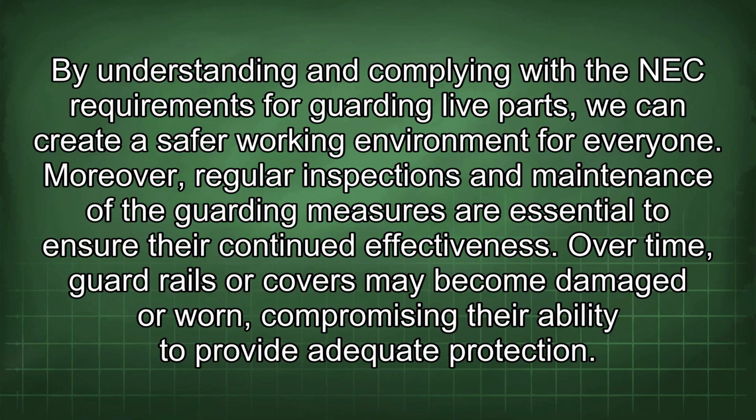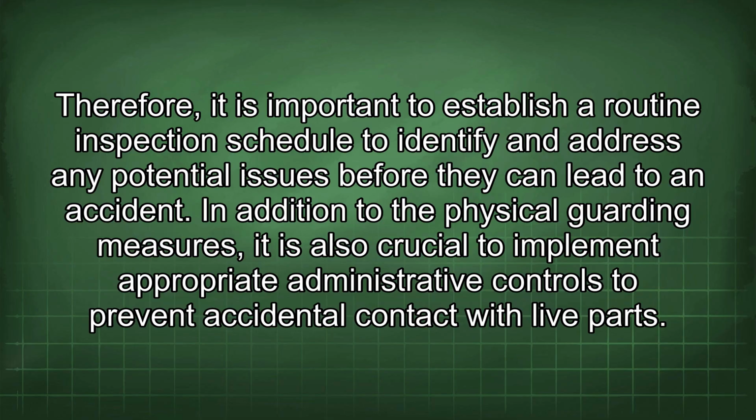Over time, guardrails or covers may become damaged or worn, compromising their ability to provide adequate protection. Therefore, it is important to establish a routine inspection schedule to identify and address any potential issues before they can lead to an accident. In addition to the physical guarding measures, it is also crucial to implement appropriate administrative controls to prevent accidental contact with live parts.